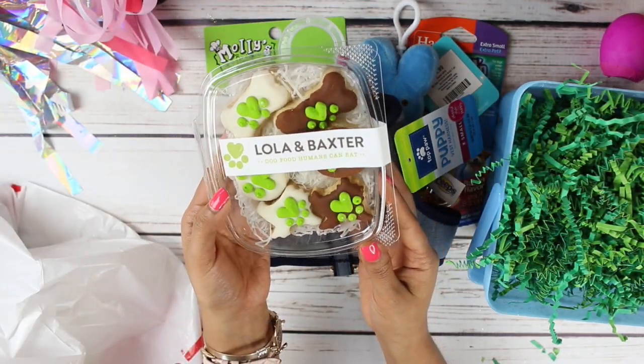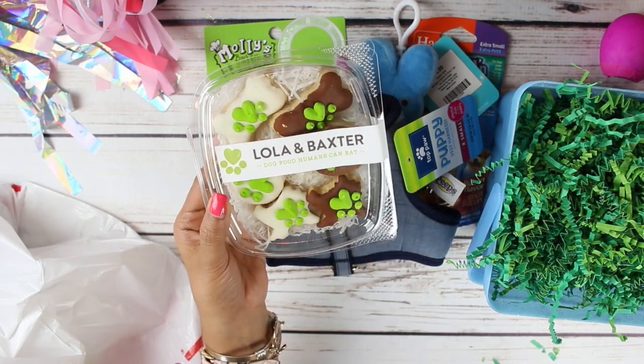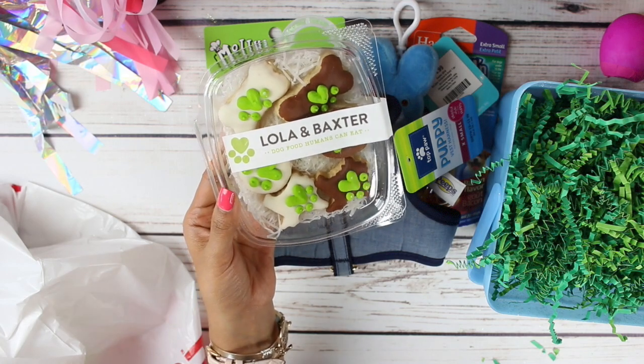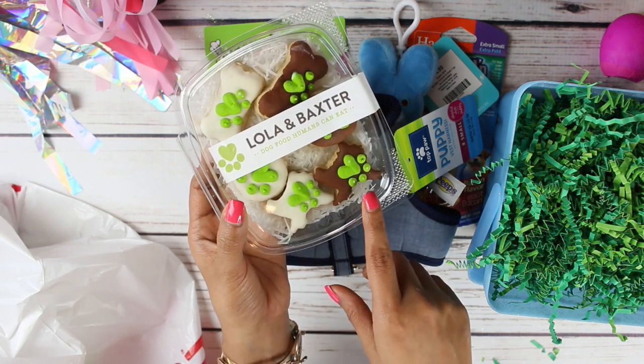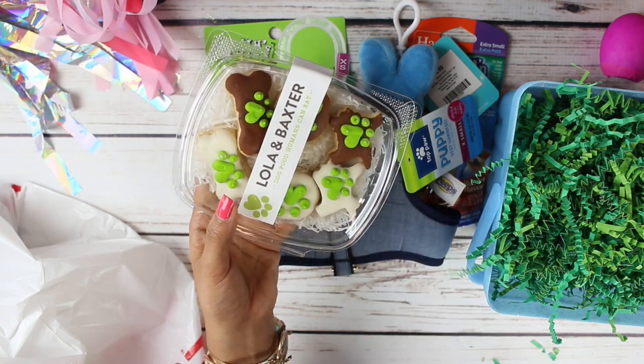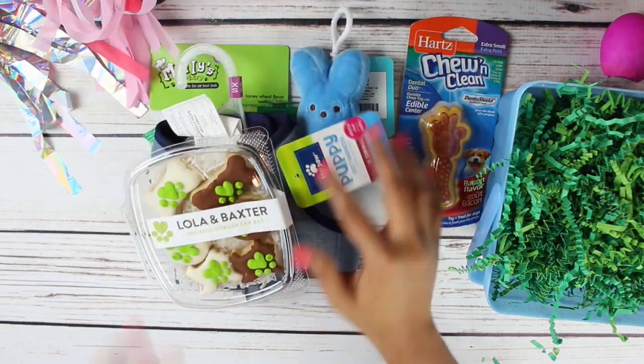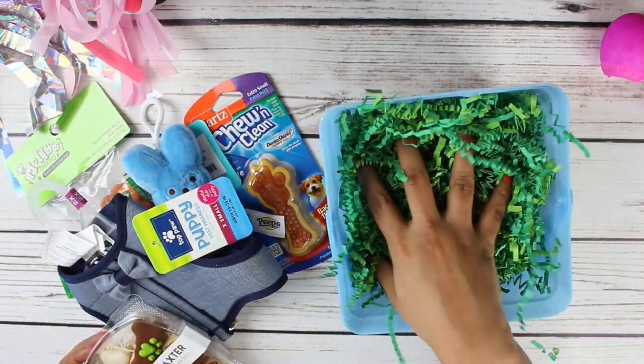And the last little thing that I picked up are these little treats. I got them from the farmer's market. And oh my goodness, I know he's going to love them. Look at the treats. They have paw prints on them and it's in the shape of Texas. I literally cannot. I know he's going to love these. So let's go ahead and put this together for my baby.